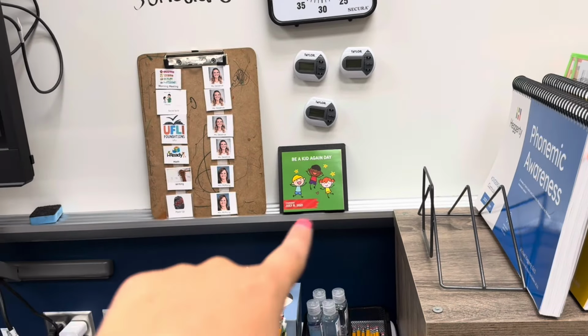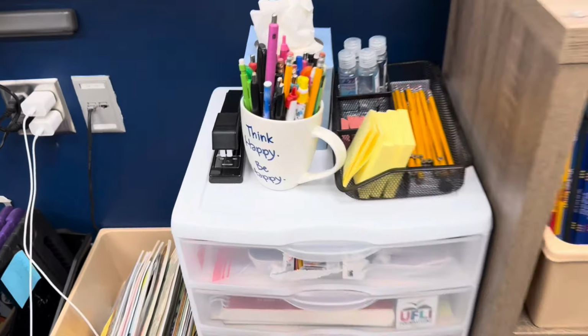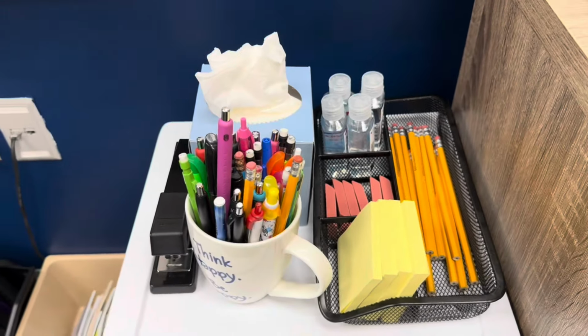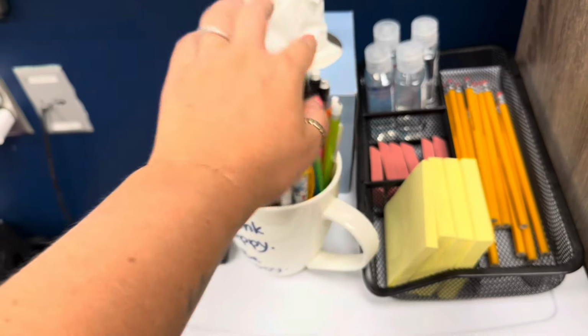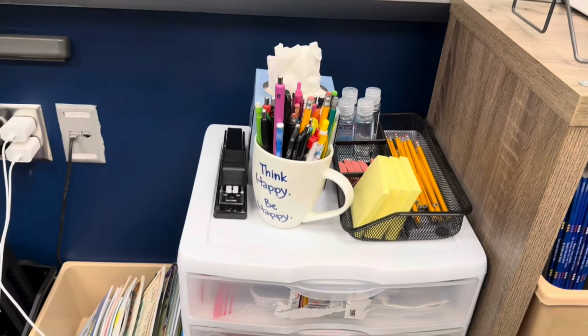Every Day Is a Holiday. I use that as part of my morning message. Here's where I organize just some quick grab and go things. You can see the sticky notes, pencils, erasers, pens and pencils. I had to grab that from my room. Kleenex, hand sanitizer, stapler, all that good stuff.